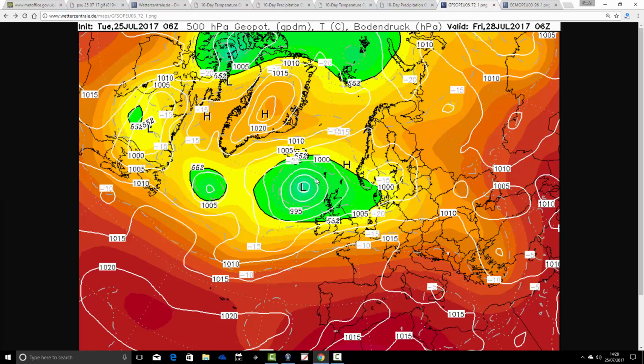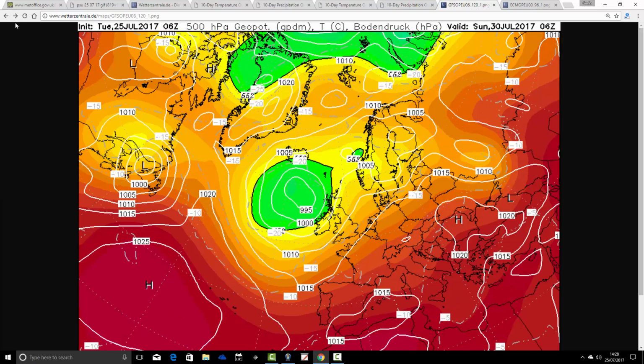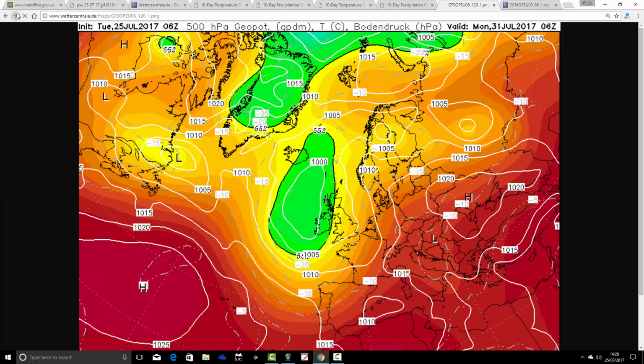Low pressure is out to the northwest of Scotland, and we're bringing in a showery sort of westerly flow across the country into the weekend, and we keep it unsettled. Really, low pressure is never too far away. We perhaps try and build a little bit of a ridge down across France, which might bring some slightly drier and warmer weather to the south and southeast. But overall, it's a westerly flow. You can expect showers and quite coolish temperatures as well.